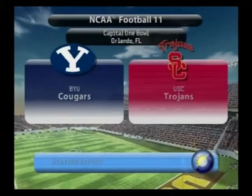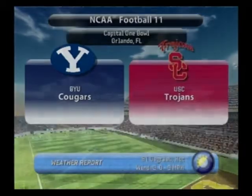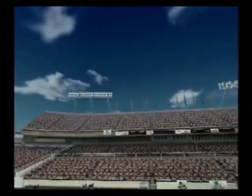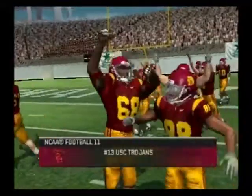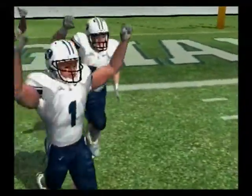The heat may be a factor in today's game with the Brigham Young Cougars and the USC Trojans. And we're set to bring you another great matchup in the world of NCAA football. And here come the Trojans. The Cougars believe that they're the better team. Who are you taking in this one, Herbie?